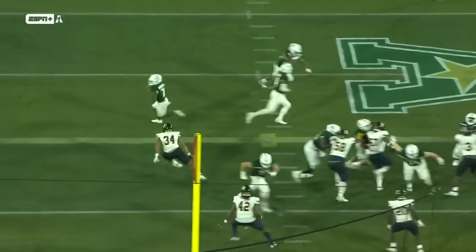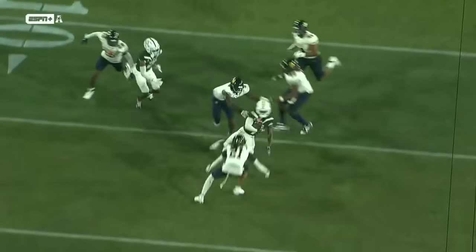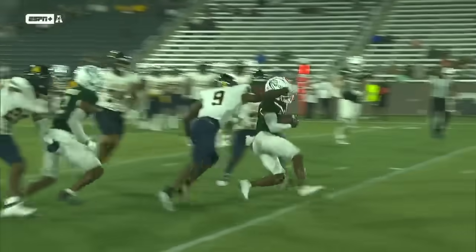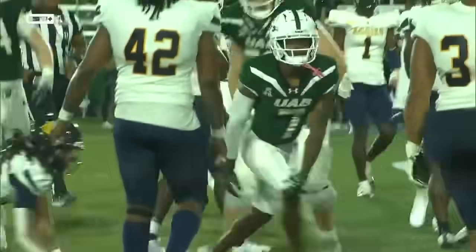Another jet sweep. It's been a staple of this UAB offense tonight. We've seen it run with Jermaine Brown Jr. Look at that effort to get this ball extended out for the touchdown. We're going to check that knee. I think that's what they're taking a look at right now, for Jackson Bratton.